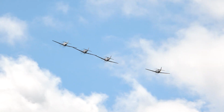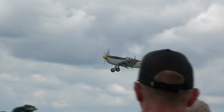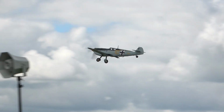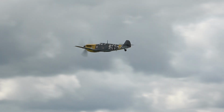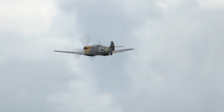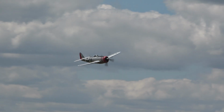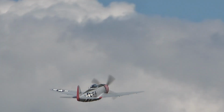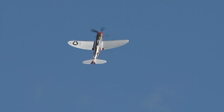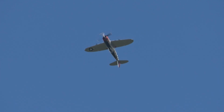Pass from right to left. You can now see the two Buchons rolling down runway 21. Sally B with her undercarriage down. She's going to be landing on the hard runway as the P-51s continue there. How can anyone say otherwise, honestly, it's just fabulous, isn't it? A beast, but a beautiful beast.